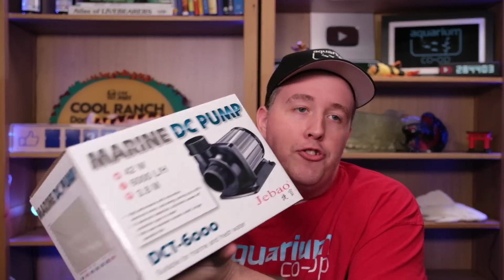All right, so with this pump, what is the feature I want? So part of it is 42 watts, right? This pump is 42 watts, and it can move 6,000 liters, which is about 1,500 gallons per hour. Now, roughly, this pump is equivalent in wattage to something like an FX6, which moves about 900 gallons per hour, right? So this is slightly more efficient, and it's more than slightly, but whatever.